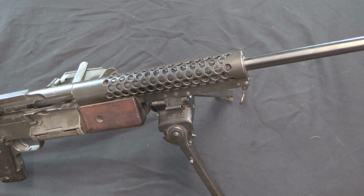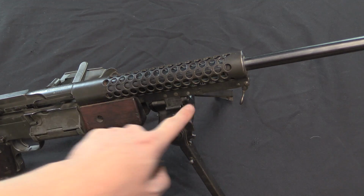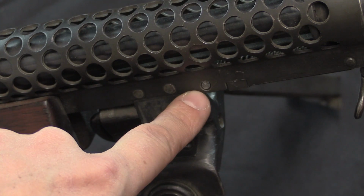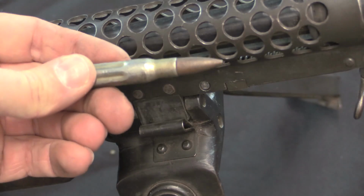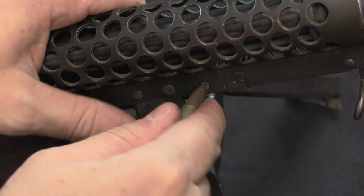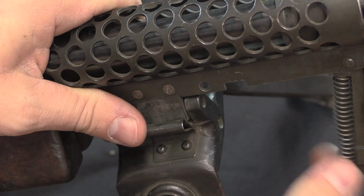All right, disassembly of the Johnson is really remarkably easy. I'm going to start by locking the bolt all the way back. That way the bolt head is not locked into the barrel, and we'll take the barrel out. There is a pin right here, and we have our primary disassembly tool, which is a cartridge case. I'm going to push in on this pin. That will unlatch the barrel right there.